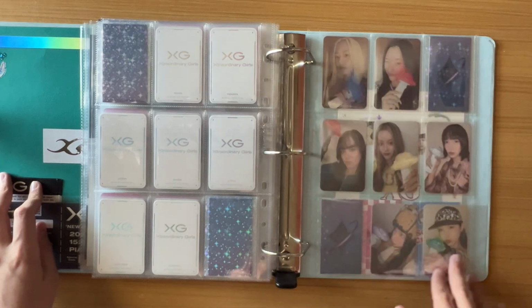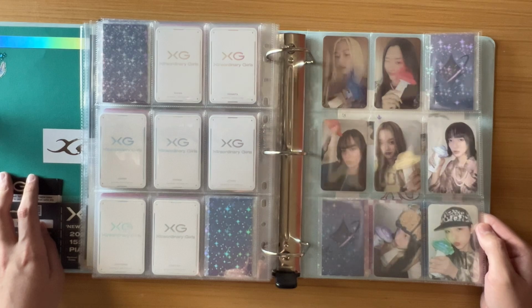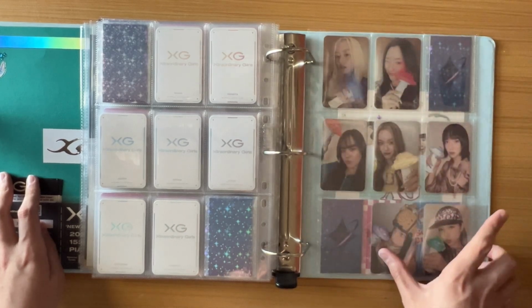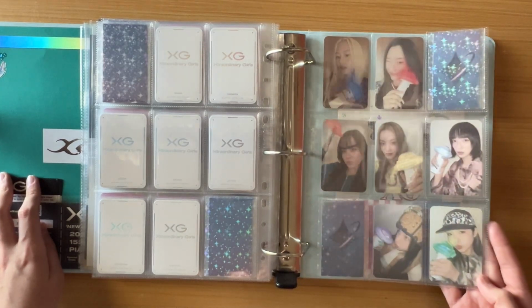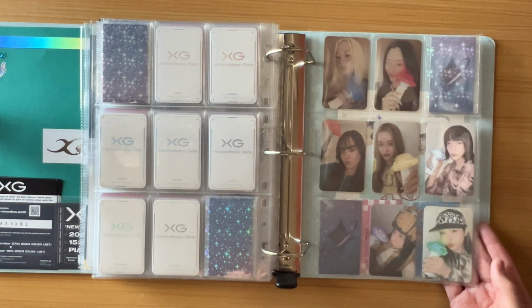So I bought all 7 because I'm a maniac and I wanted all the cards. And they weren't that expensive. I think they were like $6 each, which, you know, 6 times 7, still a lot, but wasn't a crazy price. I was like, let's just buy them, secure the photo cards, and keep it rolling, you know? So I really like these too.